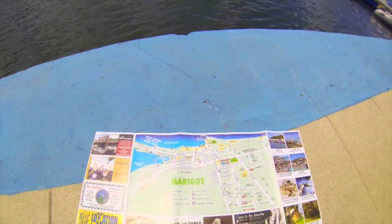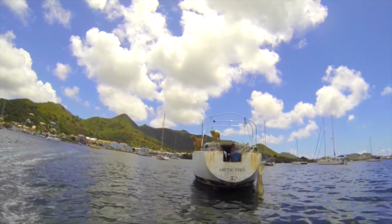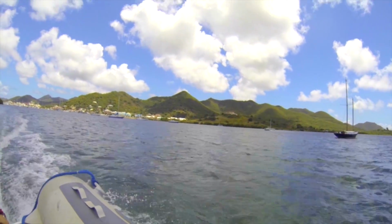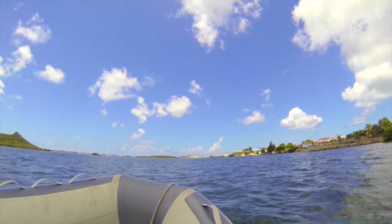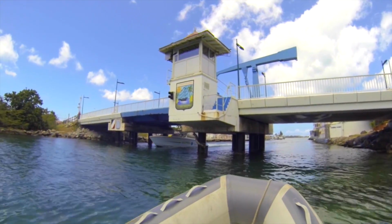Oh, time to start. Clearing customs and immigration in the French Islands is very easy. It's all done by you on their computer, and you can do it for free in St. Maarten at the Budget Marine location that earlier I passed in the Lagoon Canal. Wish I knew then what I know now, but that's the way it goes, right? I think there's a song with that line in it, actually. That'd be a scary drawbridge to go under with our cat.